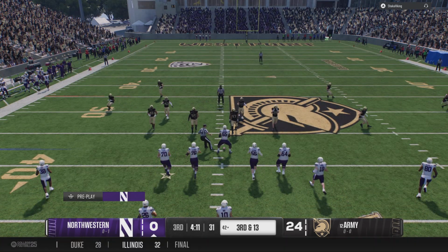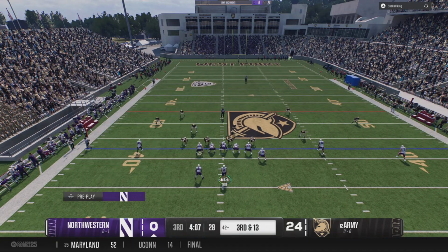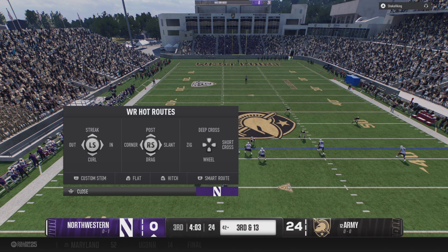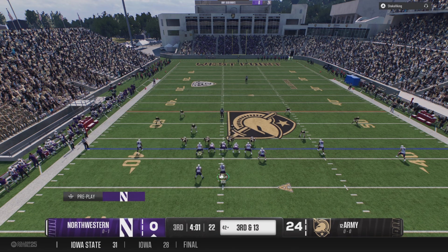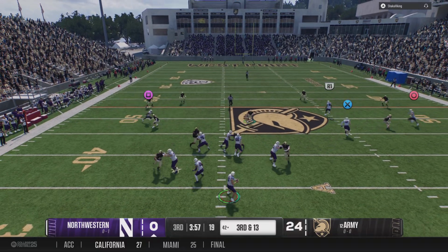Man, oh man, how about that play by the linebacker? I'm thinking, I got to get the run, I got to get the run. Oh, I see the quick pass, now I got to break on it and go catch this really, really fast guy over here. And how about the job he does, getting him on the ground, nowhere to go. Nice closing speed by that linebacker.